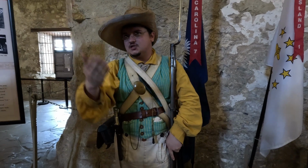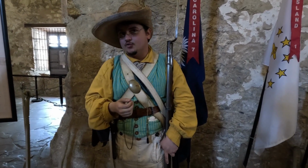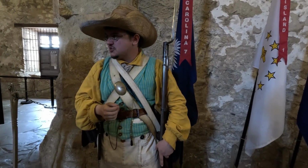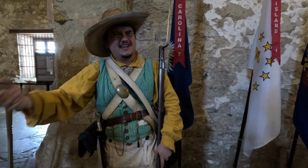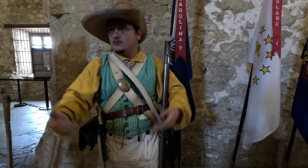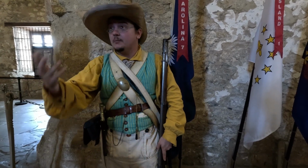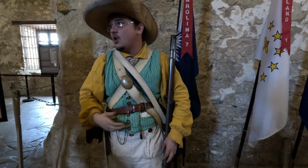Hiding inside of the sacristy room would have been his wife and children. One of his children, Enrique Esparza, was 8 years old. And Enrique Esparza would be the last Alamo survivor to pass away sometime in the 1880s or 1890s. But for the very first time, when he's a very old man, he's interviewed. Somebody in San Antonio found him, and wow, there's somebody that's still alive that was here. Let's go interview him, let's go ask what he saw.